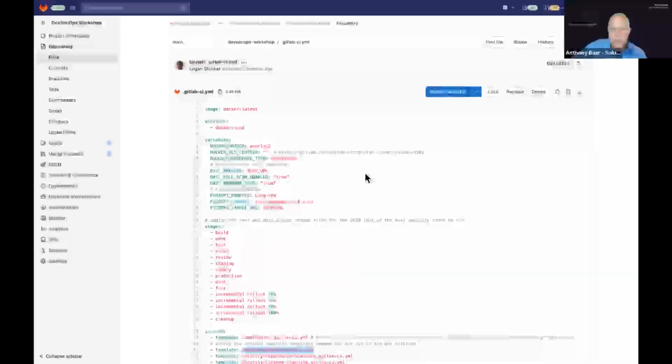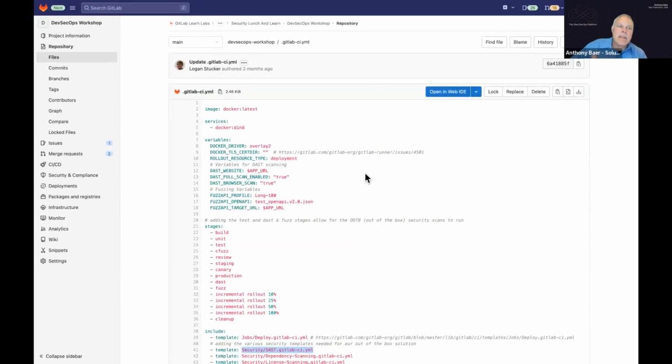There's also Auto DevOps available within GitLab that allows you to have these templates automatically included as part of your project. What Auto DevOps does is it takes a look at your repository, it identifies what language you're developing within, and then selects the appropriate jobs associated with the language that you are creating, so that it becomes a way to automatically build and deploy your application within GitLab.